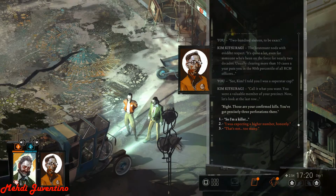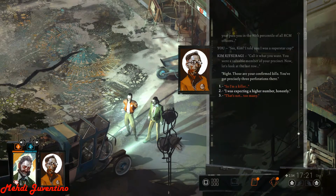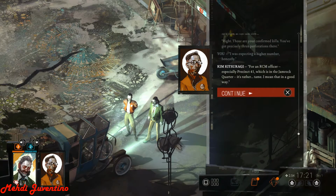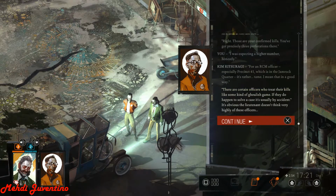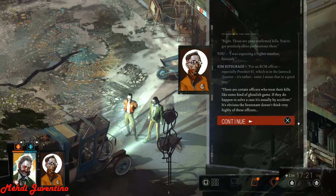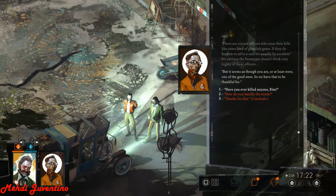Right. Those are your confirmed kills. You've got precisely 3 perforations there. For an RCM officer, especially Precinct 41, which is in the Jamrock quarter, it's rather tame. I mean that in a good way. There are certain officers who treat their kills like some kind of ghoulish game. If they do happen to solve a case, it's usually by accident. But it seems as though you are, or at least were, one of the good ones. So we have that to be thankful for.